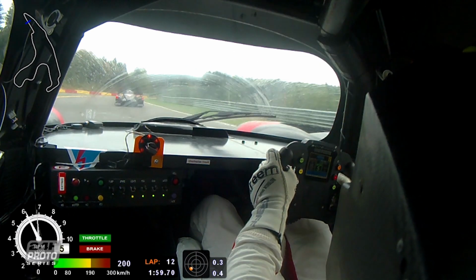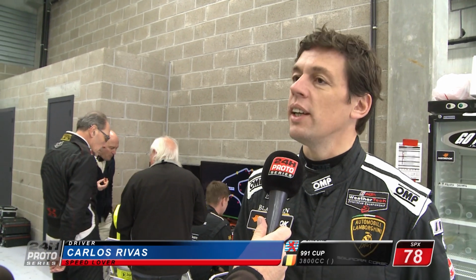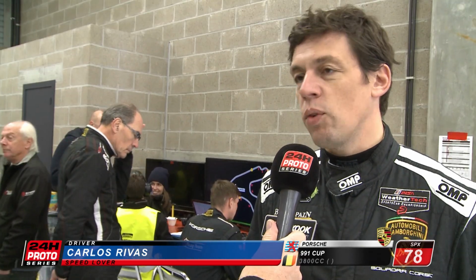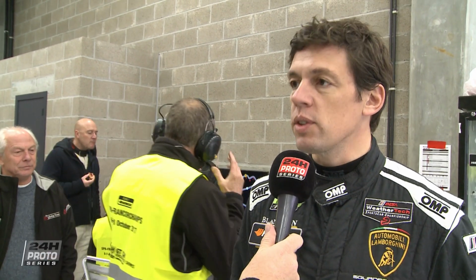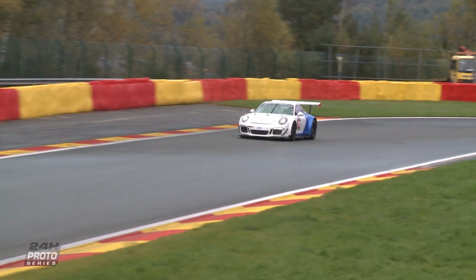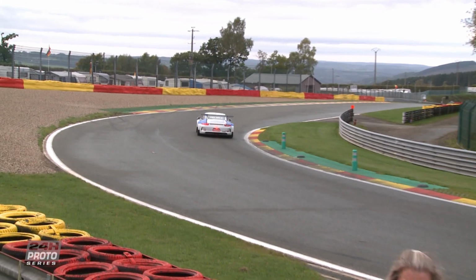Whilst most cars did start on wet, the Porsche GTs started on slicks. It was a good decision. Of course, we knew that it would be difficult in the beginning, and it was. The first half an hour was really, really difficult and tricky. But once we managed to keep the pace in the first half an hour, afterwards it got drier and drier. Still not completely dry, but I think it was good we didn't lose any time changing tyres.